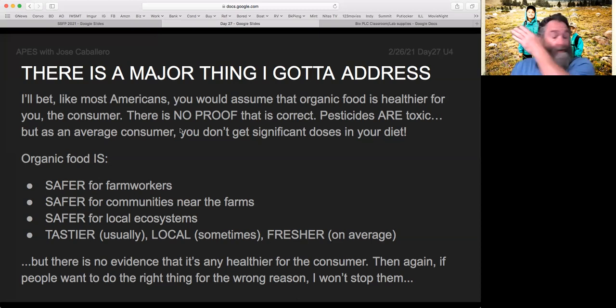Now, I want to be really sure that you hear me correctly, because I'm okay correcting you about this, but I don't actually want to fight with your mom or dad. Pesticides are bad for you. Don't consume pesticides. Alcohol is bad for you. Cigarettes are bad for you. Most recreational drugs are very, very bad for you.